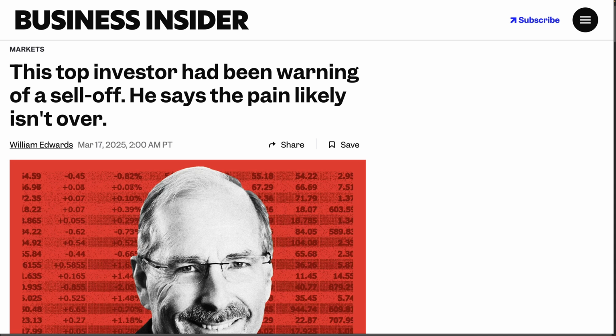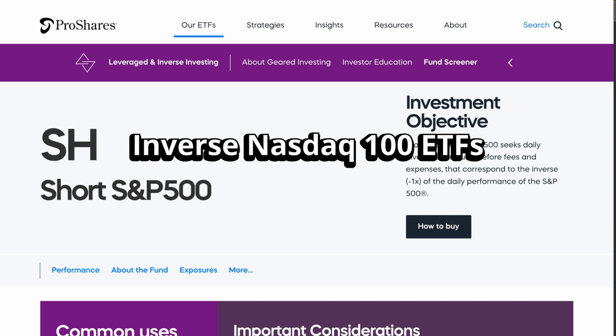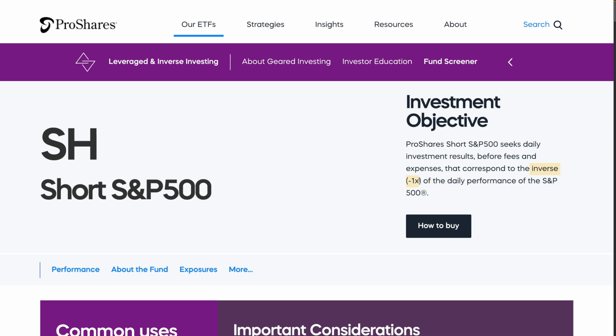With the stock market going down and hitting recent lows, today I want to look at inverse S&P 500 ETFs and also inverse Nasdaq 100 ETFs. I'm going to compare inverse 1 times to 3 times leveraged inverse ETFs also and see how well they did.